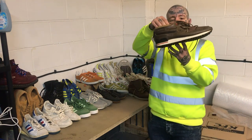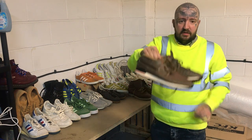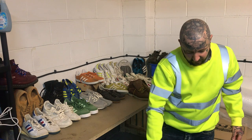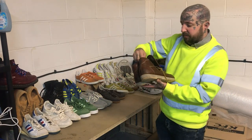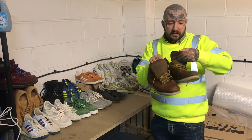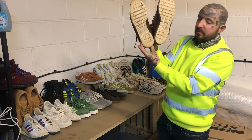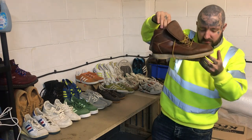These are Adidas shoes, brown, size 11. Good condition, just need a clean. Loads of wear on all of these. Let's say 30 quid again. Some Adidas boots. What size are these? Size 10. A bit of wear on the bottom, but still plenty of life left in them. Let's say £30 for them.